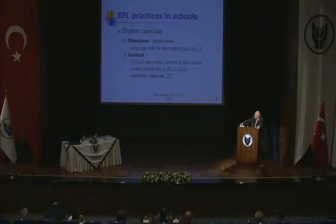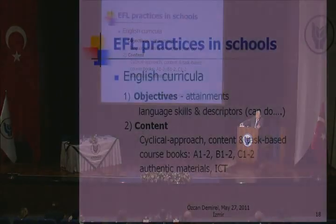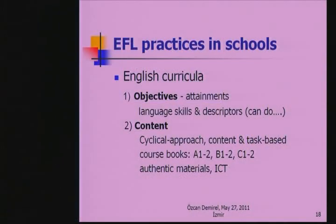And teacher education is also very important. In all faculties of education, in the Department of Foreign Languages, we train the teachers for the European standards. Unfortunately, we have some lacks. Maybe in future, we'll do our best. If you look at the practices in our schools, in the English curricula, because I talk about the English curricula, not the French or German. English and German curricula are translated from these curricula.